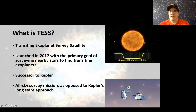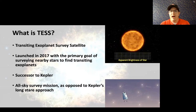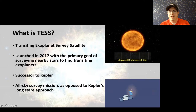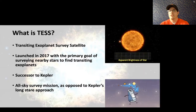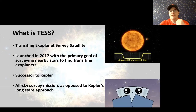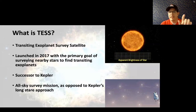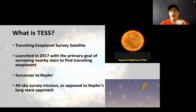Now, I know TESS isn't quite as famous as Hubble or something, so you may not know that much about it. For a quick introduction, TESS stands for the Transiting Exoplanet Survey Satellite. Basically, the science goal of this mission is to put the satellite up in space, look at all the bright stars nearby to Earth, and look for the telltale dip in the brightness of that star when a planet passes in front of it. You can see in the upper right here a visual of what that looks like.